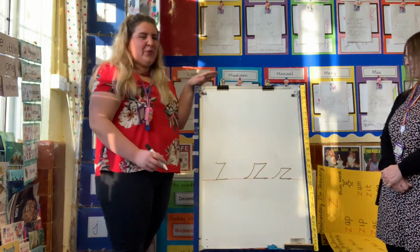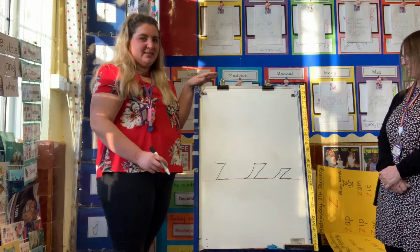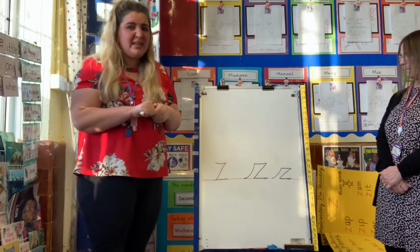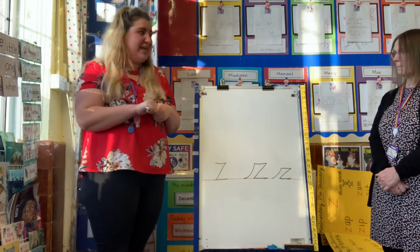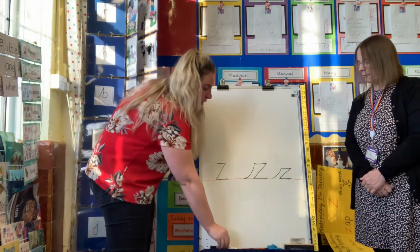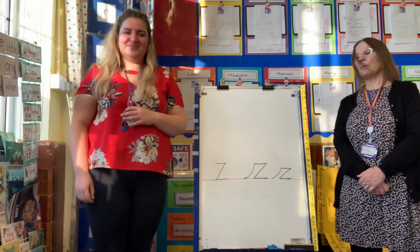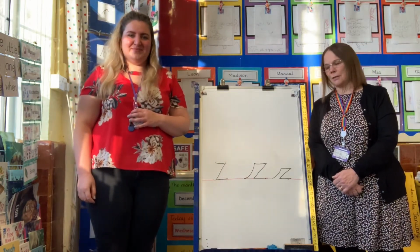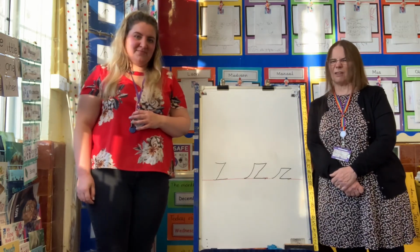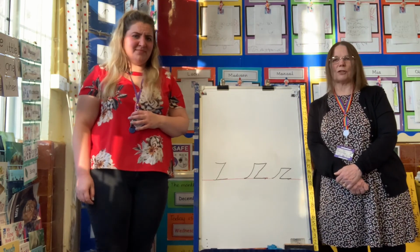Have a go on your whiteboards and in your books, and see if you can have a go at that. Your grown-ups might need to help you with that one because it's so tricky. It really is, isn't it? Okay, well done, everybody. So today's challenge is to see if you can write one of those Z's, and it really is tricky, so well done if you managed to do it.